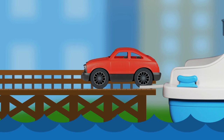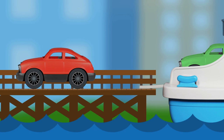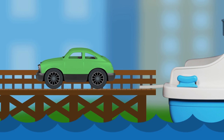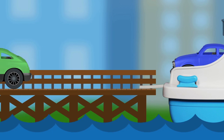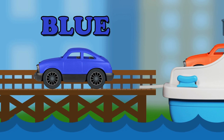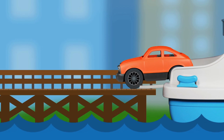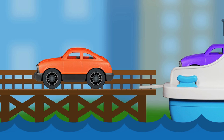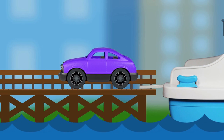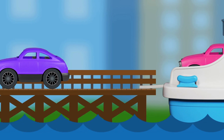Here comes another car. Red. Are you saying the colors with me? Green. Very good. And this car is? Blue. You got it. How about this color? Orange. Fantastic. Now here's purple. Beautiful. Keep going.